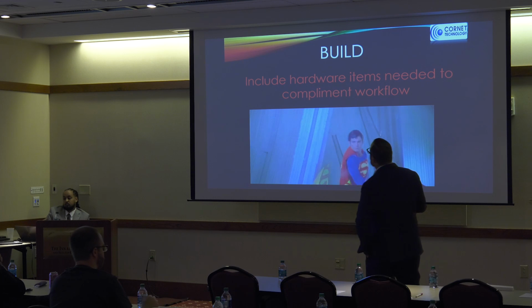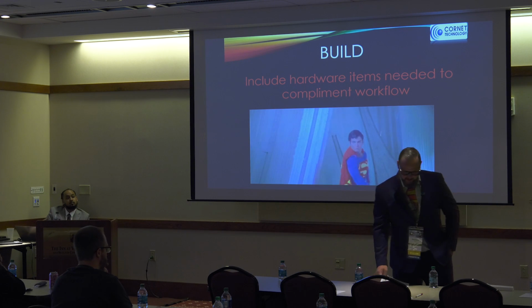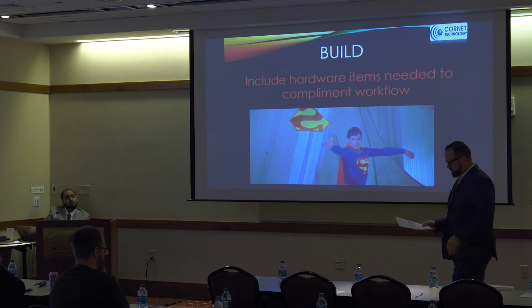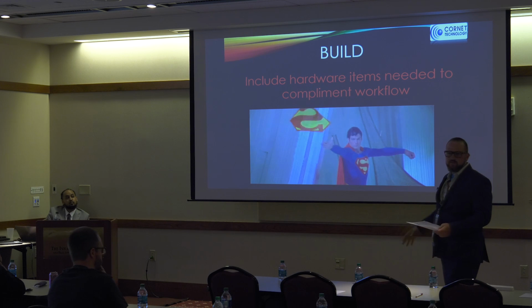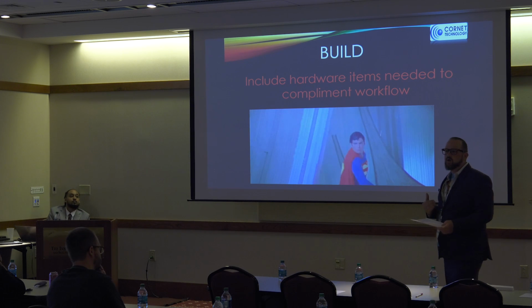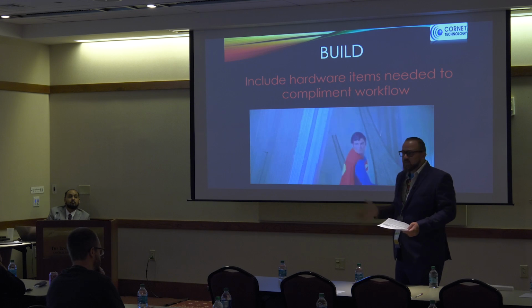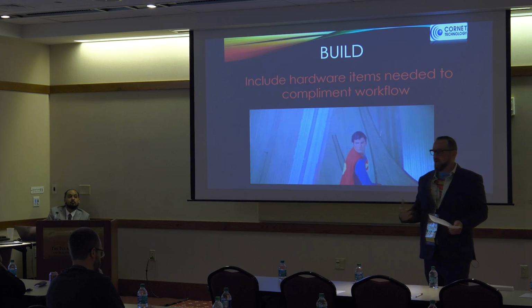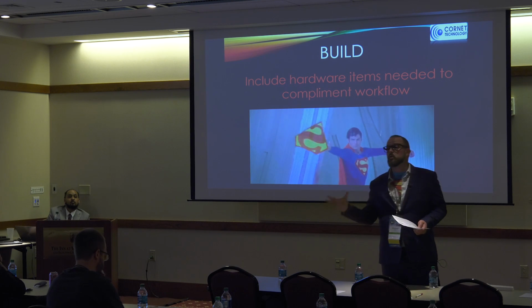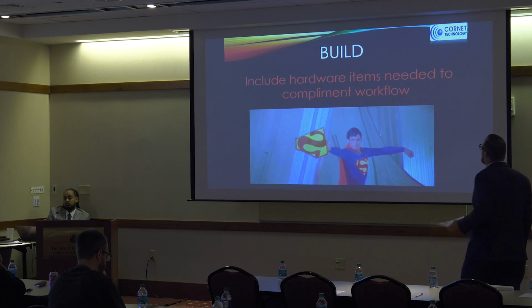Build. Okay, so our return, and we'll get more into this later, but there are some hardware items that we needed that had we launched or went automated, it wouldn't have worked when it hit the floor. Certain things had to be ready already on the floor, and training had to be taking place on how to use these items in tandem with the workflow we just built. Okay?